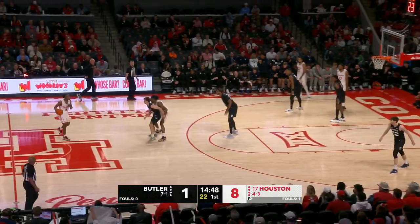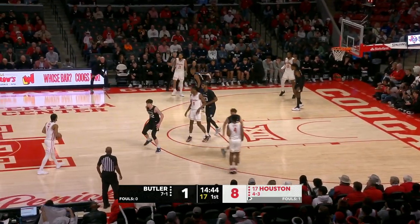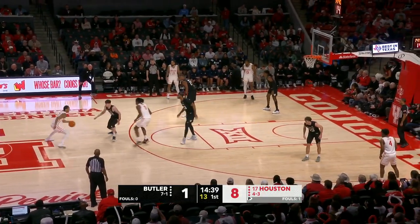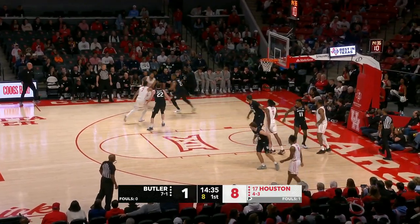You cannot miss those opportunities if you're Butler and you're looking to try to get a road win in this environment. Because that last possession offensively leading up before that steal, that is exactly how Houston wants to play. They want to make you feel uncomfortable the entire time the ball is in your hands.